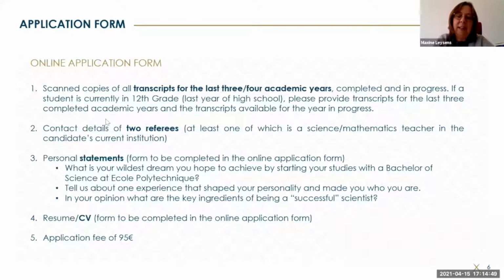Okay. And finally, obviously, there is an application fee, like all application procedures. It's 95 euros.